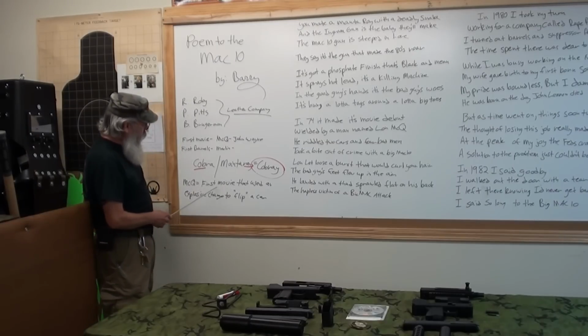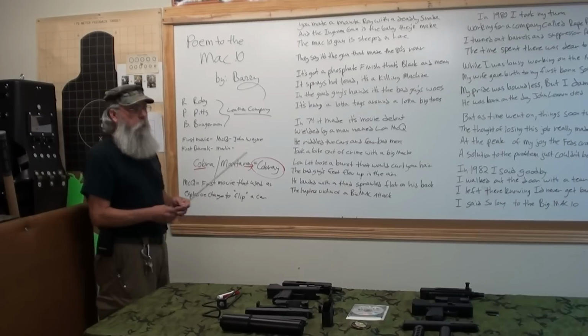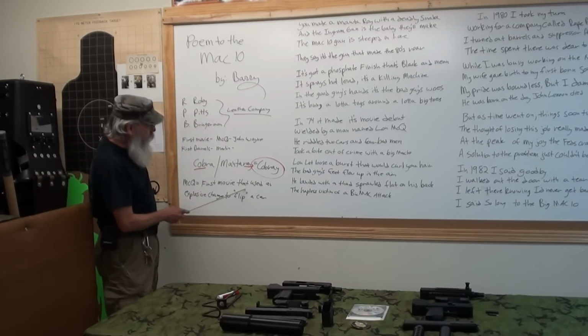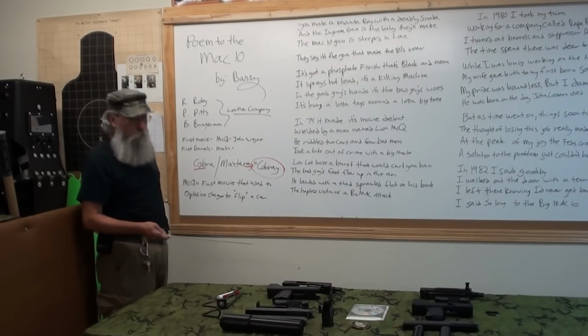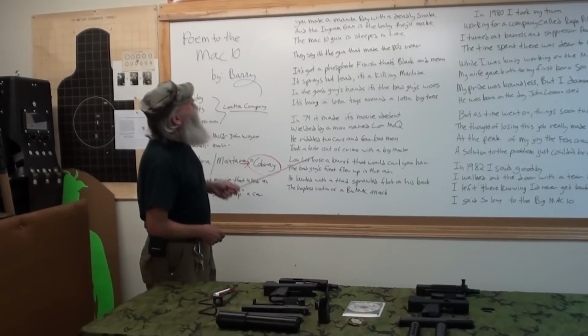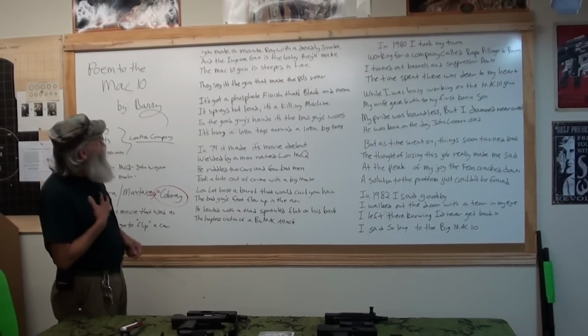Also in McHugh, it was the first time a car was ever flipped with an explosive charge. Up until that time, they would hit a concealed ramp or something. But in McHugh, they used an explosive charge under the car to flip it when he was being chased on the beach. I wrote this little poem a long time ago about the MAC-10. It's got a lot of my history in it.